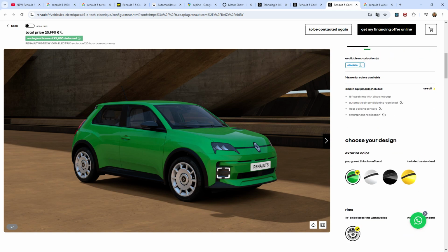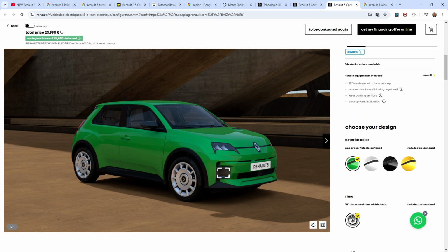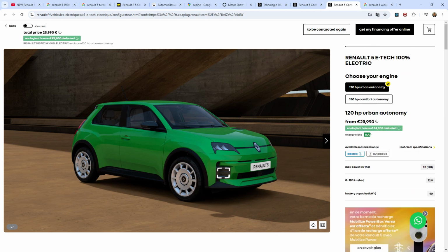And maybe the first thing that you can see in the lower version is that you have fewer colors. You have the rims which are basic rims. It doesn't look so cool. So basically, it is less stylish. But if you choose 120 horsepower, that is a different range. It makes a lot of difference going for a 300-kilometer range or for a 400-kilometer range. Which one do you choose?